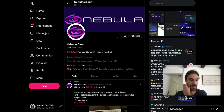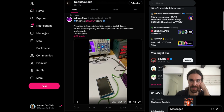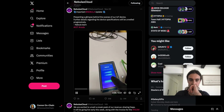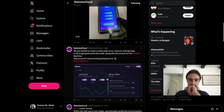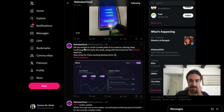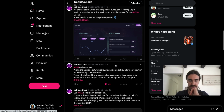This is their Twitter. It's literally Nebula's Cloud. Yeah, so they've got an IoT device coming, which is pretty interesting. But you guys can check this out. They're excited to unveil a sneak peek of their revenue sharing dApp. Yeah, so they have revenue sharing too on their dApp, which is pretty cool.